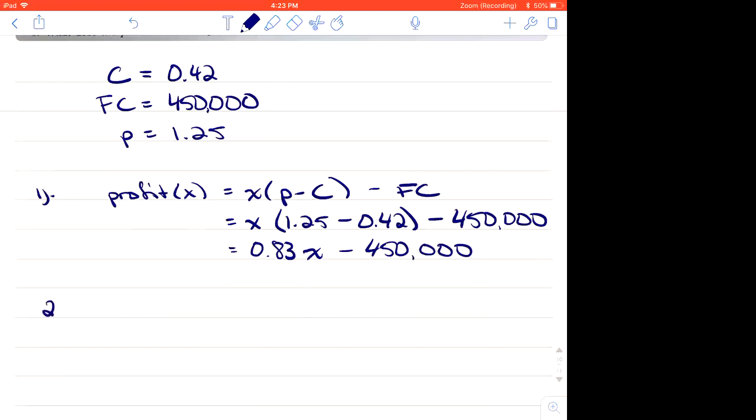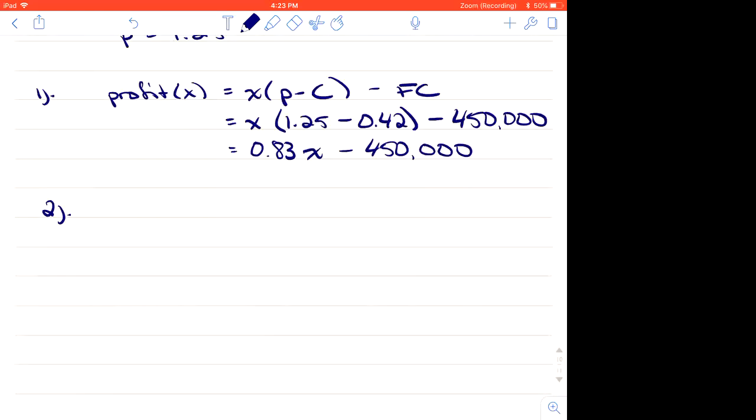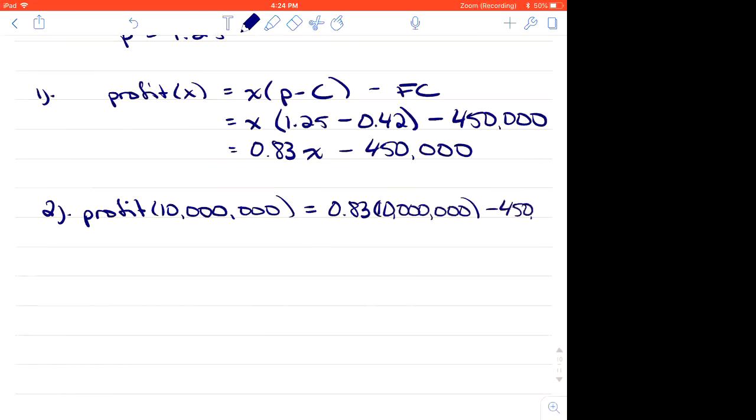So question 2. What's the profit earned by selling 10 million cans of beer? It's a lot of zeros coming up. So now X is going to be 10 million. It's a lot of beer. So the profit of 10 million is 0.83 times 10 million minus 450,000. A lot of zeros. But I think you're going to like the profit. So it might be worth it.